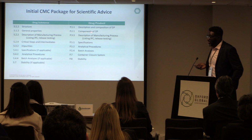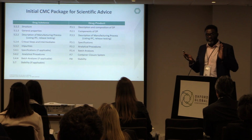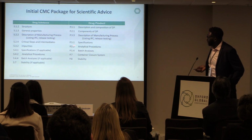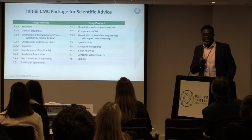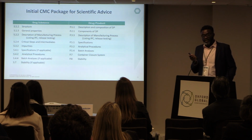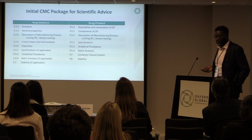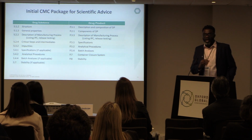For your drug product, it's fairly important to cover the components, your excipients, and the balance between your active substance and your excipients. Obviously, you have specification analytics. The batch analysis is going to be important in this case because you want to show the use of your batches for your GLP toxicology studies and your GMP clinical studies, so you have to note that. Also the container closure system you're using and how it's compliant, and stability. You need at least 6 months of stability data to start a clinical trial, and you have to have justification if you don't have that.